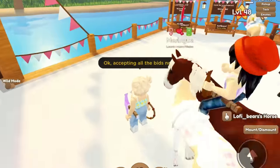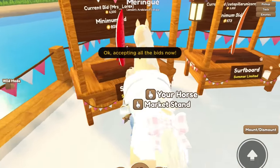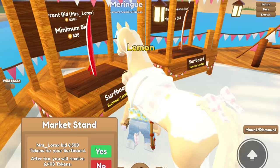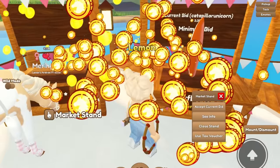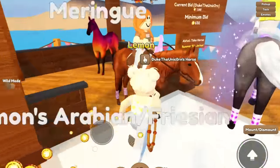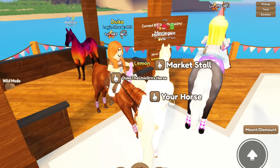Okay, so it has been a couple minutes, and we are going to go ahead and accept the bids. Oh my goodness, $6,500 for a ruby surfboard. We're going to accept that. Okay, we got $3,000 for a copper surfboard. There you go. Oh, only $1,000 for my summer ackle techie.